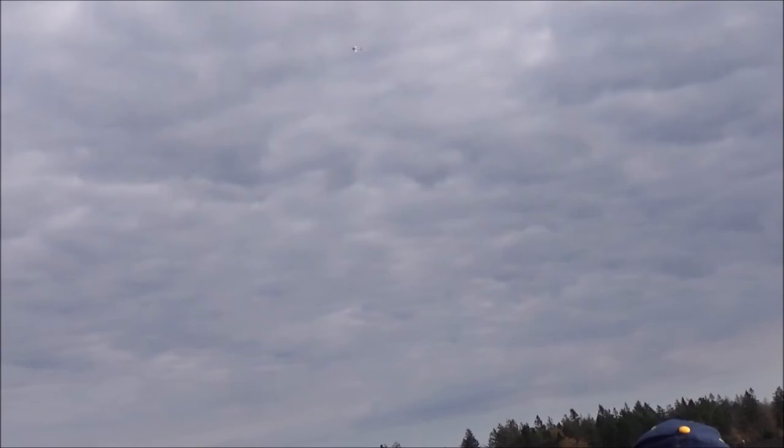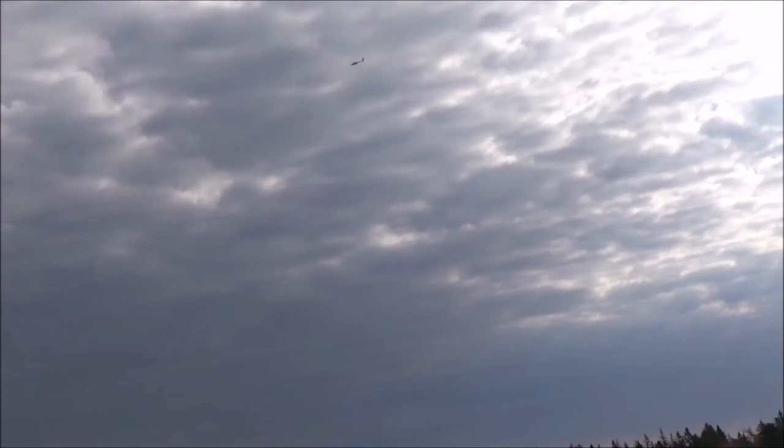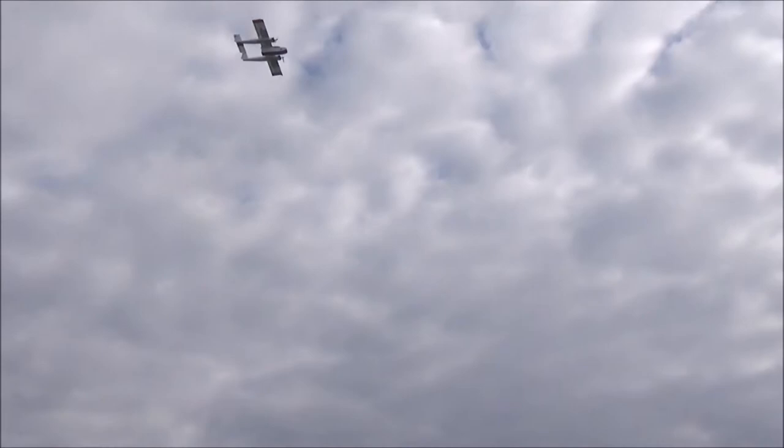Inverted. Nice. How does it do it? A little tricky. You gotta push the stick pretty hard. Yeah, that's a problem. That's some planes you don't want to do that with. Try to keep away from that sun. See what she does for speed with your... Not bad. Not blazing fast, but you know what?